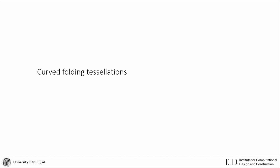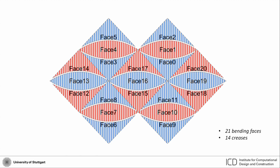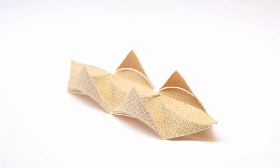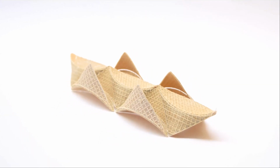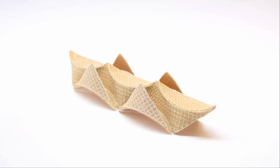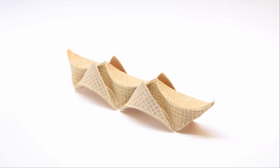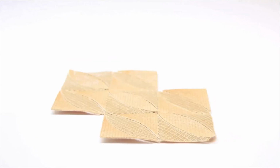Now that we have the setup of this workflow, we can also go towards more complex crease patterns, such as the tessellations you see here, and here is a video of this tessellated structure upon folding. I think this is a time lapse that took around 12 hours with this material.